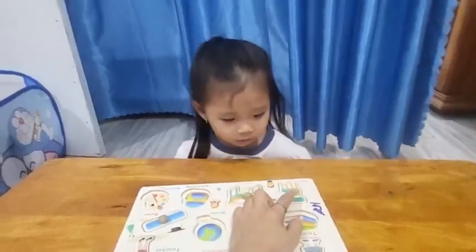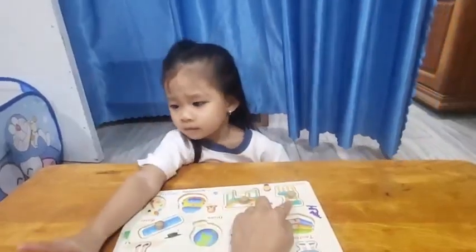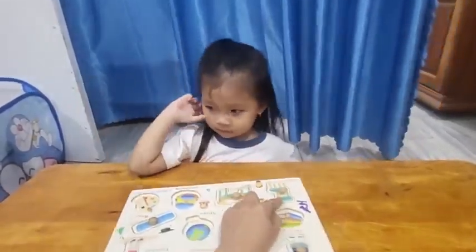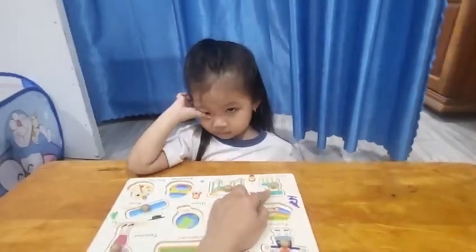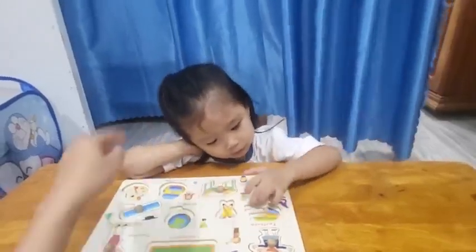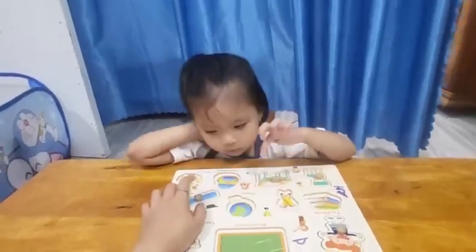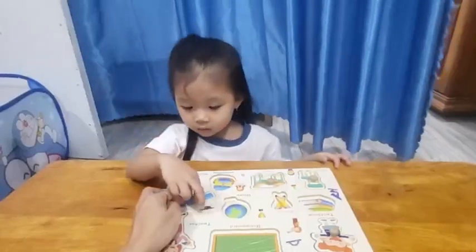It's a chair. Where is your finger? Okay, now you say here. Sunny, so say, it's a chair. It's a desk. It's a ruler. Here, put your finger here. It's a ruler.